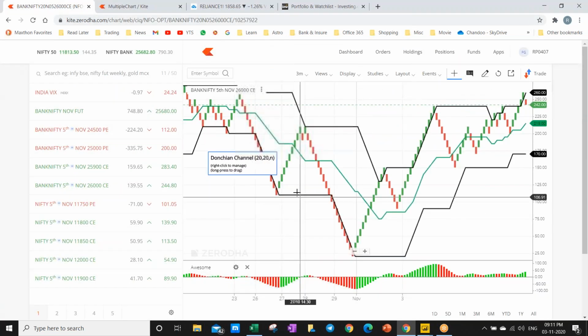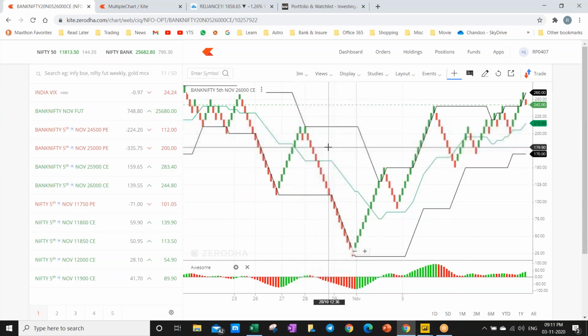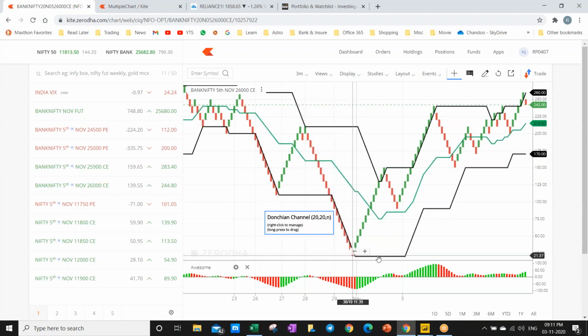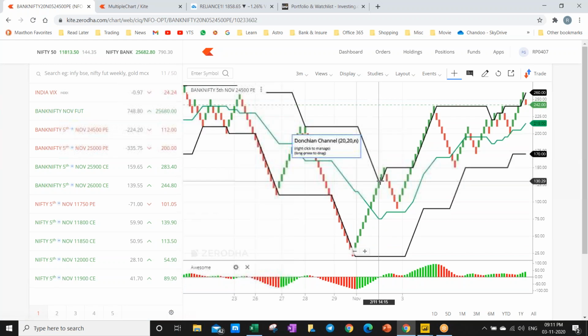And then let us see the option setup also. So the 26,000 call, what happened in the morning? If you see here, in the morning I told you I shorted around 200-something, 220-something. Then after that we got around 150. Okay, this is the level. Once you got the reversal, because now the market is bullish, I told you to short call options, and I told you to short the 24,500 put also.